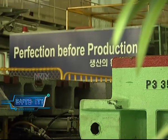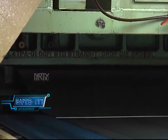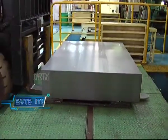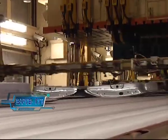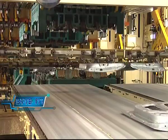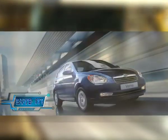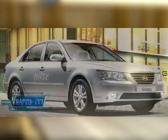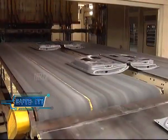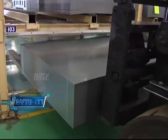This is where it all begins, the press shop, where steel gets uncoiled, cut, piled, compressed to any shape desired, like the rear door or the bonnet. Hyundai makes all its 6 brands at this factory: Santro, Getz, i10, Verna, Sonata and i20. Depending on market needs, the management decides on a daily basis how many models need to be made.